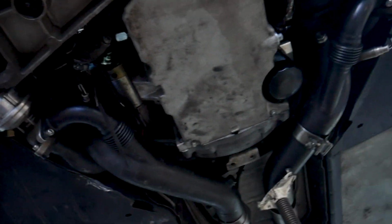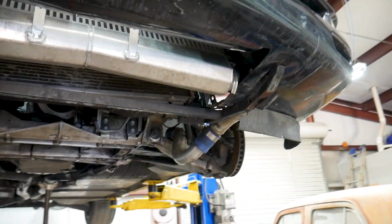Got a wastegate there, wastegate there. So get the intercooler situated here soon, and get the rest of our intercooler piping back on. And our goal is to get that thing fired up this week. So that will be super exciting if we can get that knocked out too.